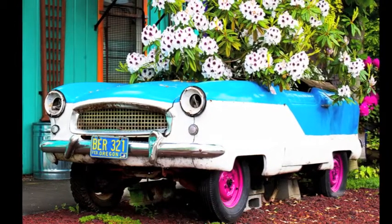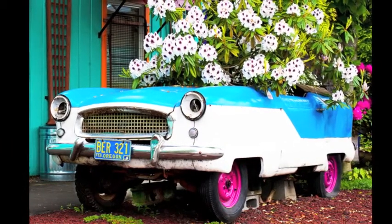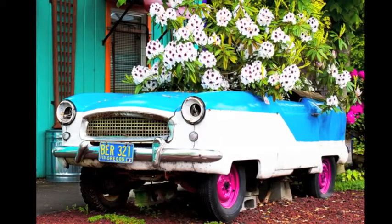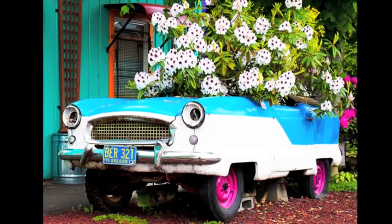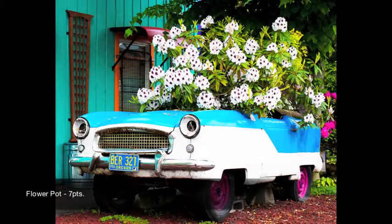But again, this is another one of those images that I find technically solid. The presentation is excellent, but it just doesn't compel me as a subject. It's not something I'm really drawn into to look at. It's kind of cute that somebody had the idea of turning it into a flower pot, but that doesn't, to me at least, make a great picture.